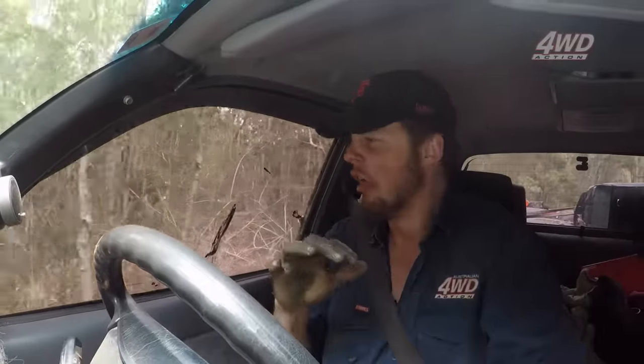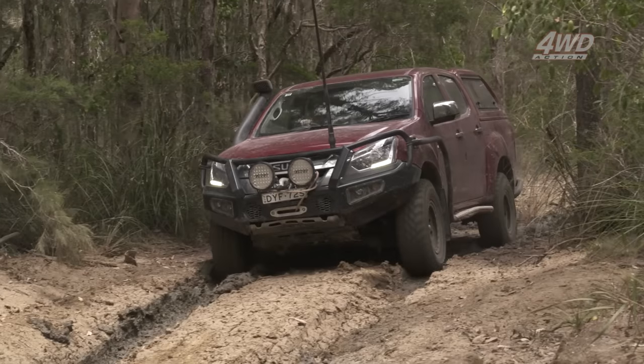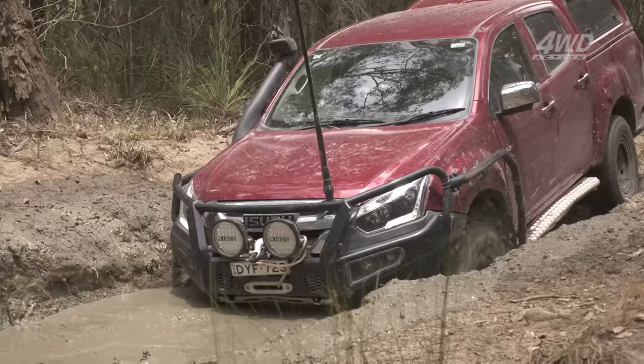Do you reckon I should give it a red hot go or should I preserve the radiator? I reckon I'd go in slow and then just power out. If I don't make it, just jump on the winch. That's what I'm going to do, I think. I don't want to clog up my radiator. That's smart driving. The last thing I want to do is put more stress on the engine than I need to. So I'm going to crawl in and just see how we go. Maybe I'll make it out, maybe I won't. But get him to winch from there.